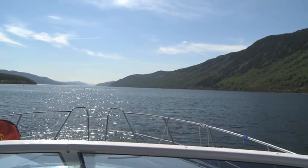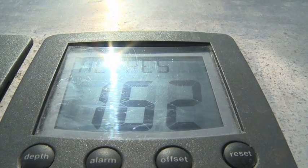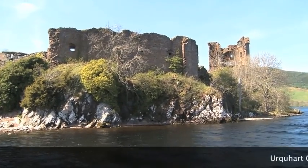The lock sections have no speed limit, so you can go as fast or as slow as you want. This enclosed freshwater loch was actually the deepest water we would encounter on our whole trip, reaching depths of over 160 metres.